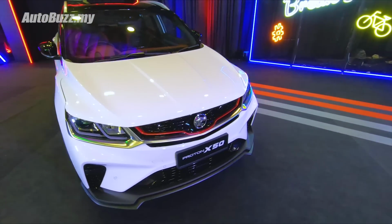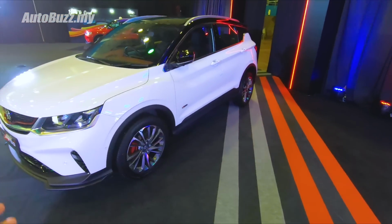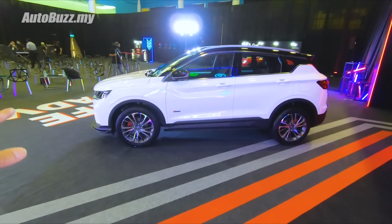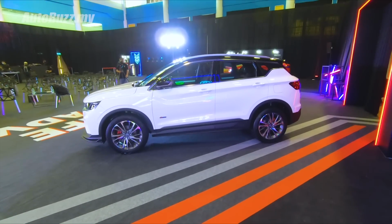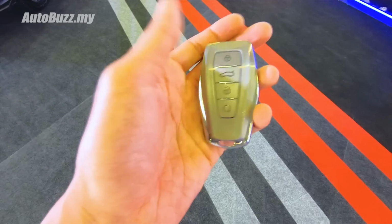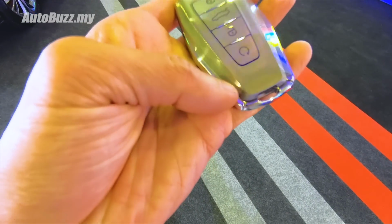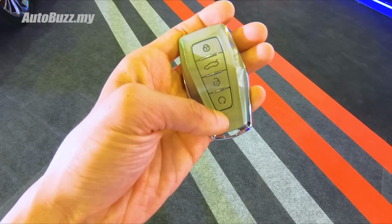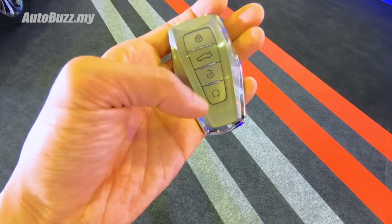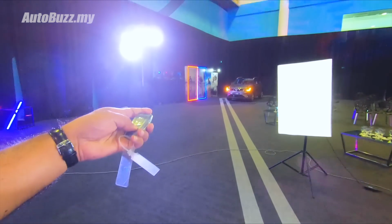I'm sure most of you guys know that this car is primarily adopted from the Geely Binyu that they have in China. However, Proton says that aside from the infinite weave grille, there are over 400 components incorporated by Proton themselves. So this is how the key of the X50 looks like. I actually really like it. It looks quite futuristic, finishing looks very nice. These are all the buttons for various functions, obviously to lock, to open the boot, to unlock, and this one actually allows you to remote start the car. How cool is that? It's locked.